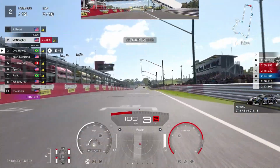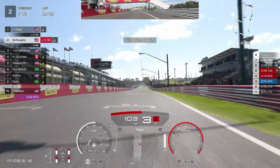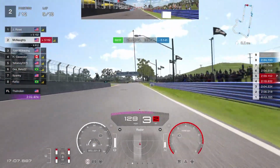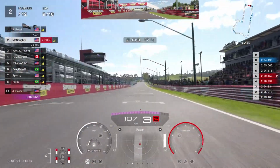Fast forward a little bit later in the 7th lap, and Despeto 22 goes in the pits with hards. I might have been a little bit too long on the hards, to be honest. But I guess it depends on the car. So we inherit P2, and we're 5 seconds behind the leader, but we're on much older tires.